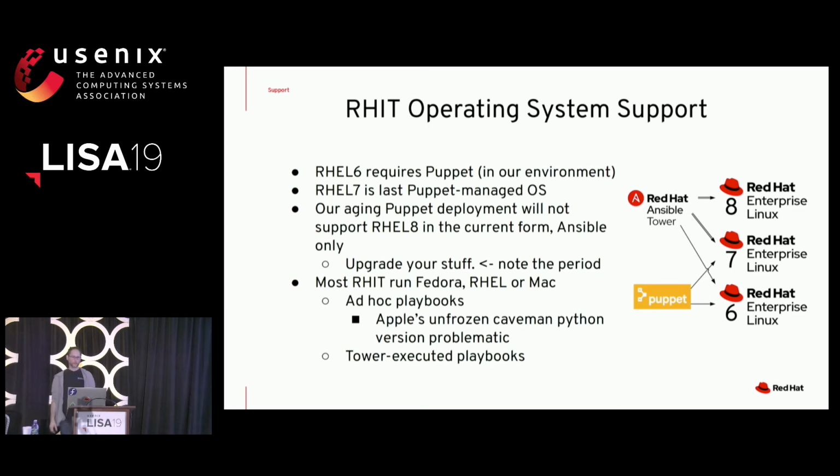Obviously, if you're a Mac user, just be aware of Apple's really old unfrozen caveman Python version that might cause you some problems. Anybody? Unfrozen caveman lawyer? Anybody? All right. The rest of you have no idea what I'm talking about.